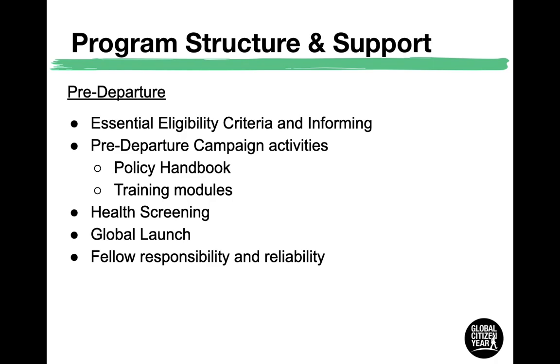Because of the inherent challenges of the program, we expect fellows to be responsible and reliable partners in maintaining their own health and well-being. This is really important since our staff are not with the fellows every minute of every day, watching over them. Thus, it's crucial for fellows to complete all the pre-departure activities thoroughly, honestly, and in a timely manner so that we can ensure they're as prepared as possible to get on that airplane.